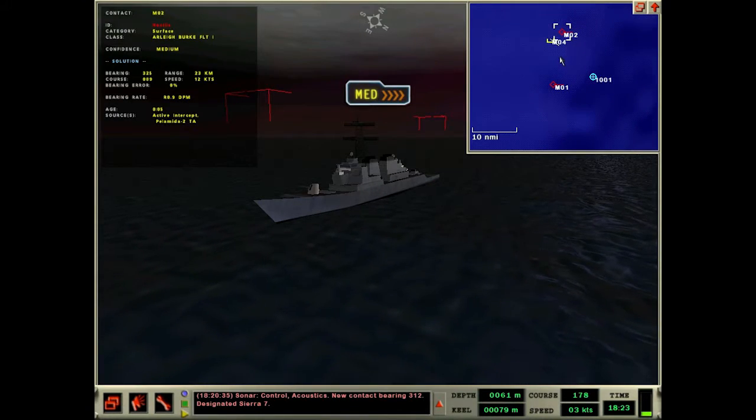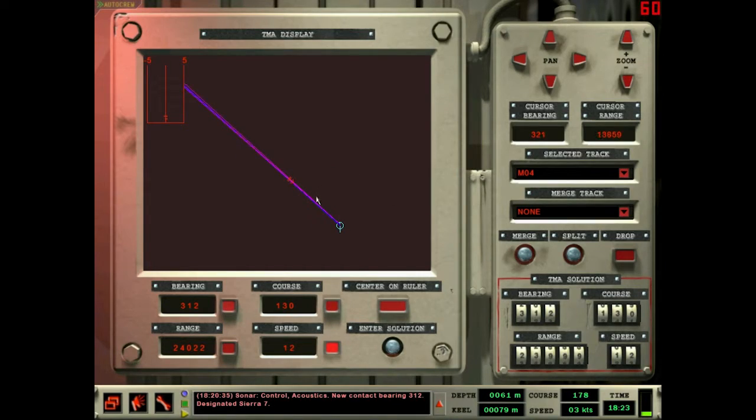Since we seem to be kind of close to this guy, or we're at least in a situation where he's moving almost parallel to us, the LOBs are always almost on the same bearing, intersecting at the same place. The point is we're not getting a lot of bearing rate, so our solution is getting driven by bearing error, as in the plus or minus on each LOB, versus something better. I'm going to go ahead and turn around here.